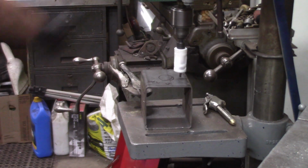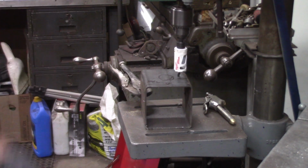That ain't gonna work. Oh, the old pilot drill is bent.